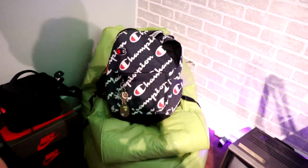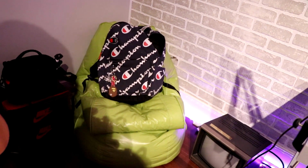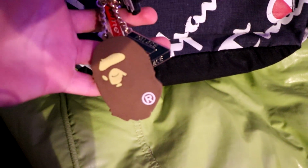Right next to that, we have my camera bag, which is sitting on 2 shoeboxes. I don't know why. And I have my green beanbag chair. I rarely sit in this chair. I normally throw my bag on it when I'm done school. So yeah, we have my Champion school bag. It has some cool keychains on it. I got all of these off of eBay, actually.